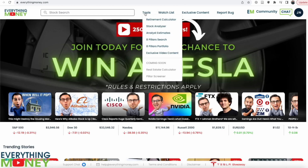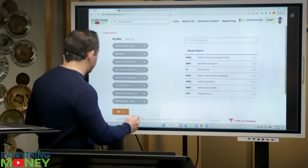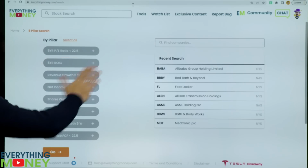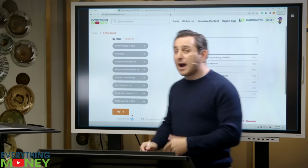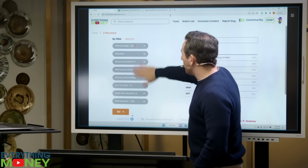On our software, we have our 8-pillar search. And one of our 8 pillars is 5-year ROIC. That's my main focus. I want to find a high ROIC that can compound on itself. Obviously, I need to sell for a reasonable price. And I also want reasonable debt.